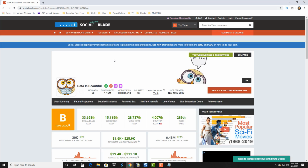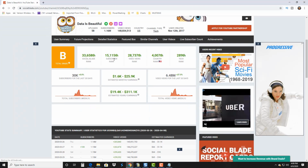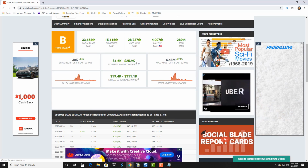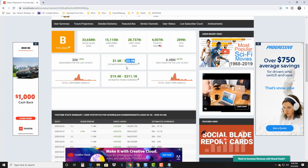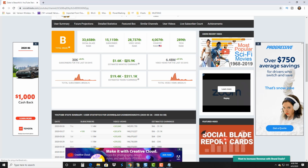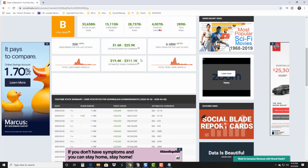Now, if you want to see how profitable this can be, let's go ahead and check out something really quick. If we go to Social Blade, we're going to look at Data is Beautiful's information, and you can see right here their monthly estimated earnings is $25,900. And that's on the top end. So unless you're in the investing niche or the make money online niche, your AdSense revenue, if you're not in those niches, is probably going to be a little bit less than that, but will still likely be very good. If you scroll down here a little bit, you're going to see estimated yearly earnings up to $311,000 just making these simple videos.